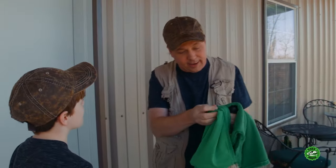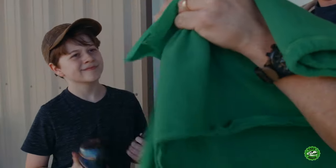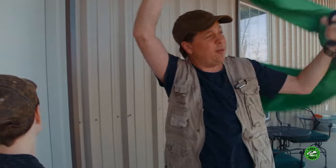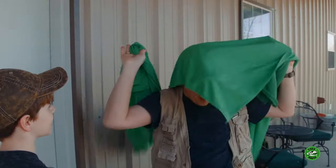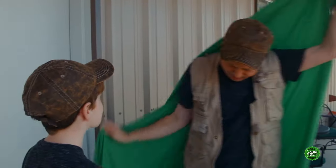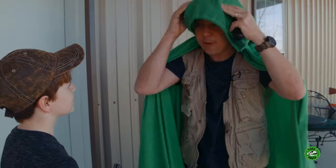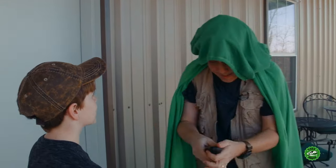Here, let me get my cloak on right here real quickly, okay? Here we go. Where'd it go? Here we go. Okay, I don't see any disappearing. Oh, it's coming, it's coming. You hold on now. Now I gotta put on my special disappearing green dinosaur cloak helmet. There we go. You watch this here.